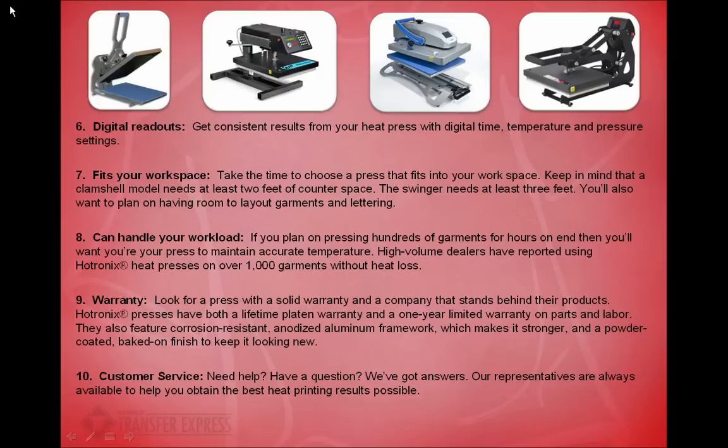Okay. Number 7 here is a machine that fits your workspace. Bear in mind that not all machines are created equally. Some machines are much larger, some machines are smaller, some machines open upwards, some machines swing out. For example, if you look at the third machine over here, the one that I'm pointing at, this is the Hotronics Fusion. In the photograph, you can kind of see it's swung out just a little bit. What happens with this particular machine is you grab the black handle here and you actually swing it out to the right of the machine.